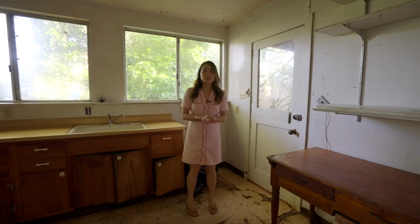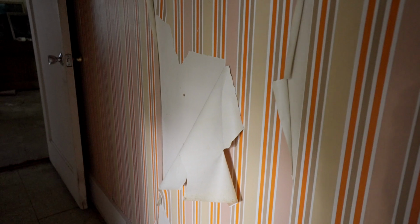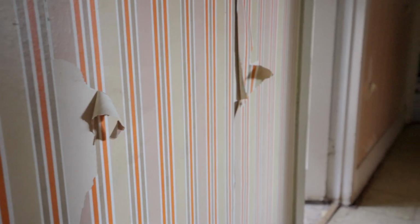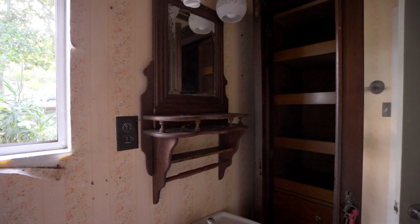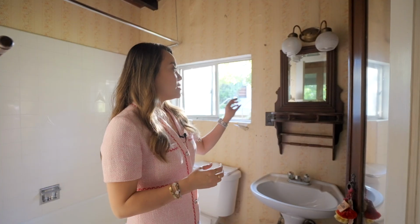So in the hallway, there's stripy wallpaper, but the wallpaper's peeling off everywhere and it's not salvageable. Not that we really want to salvage it. And then into the only bathroom on this level, there's also wallpaper that's floral wallpaper, and there's a little stand on this side that's really interesting. I've never seen anything of this style, but it's not really a medicine cabinet.